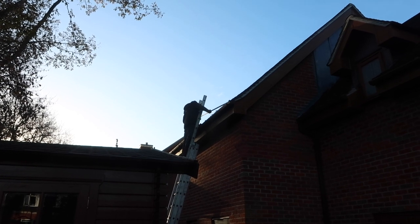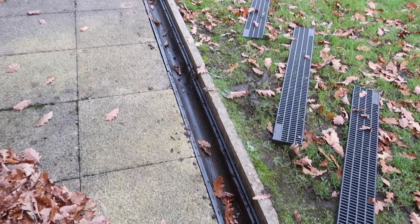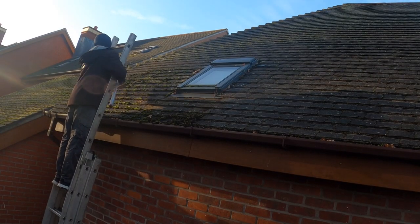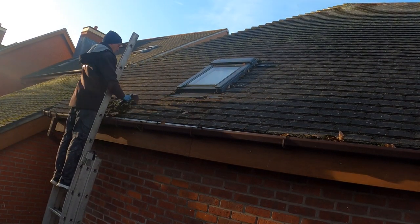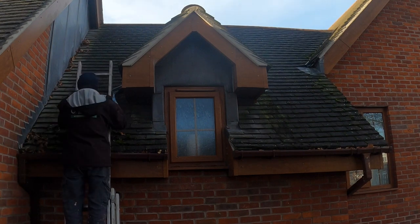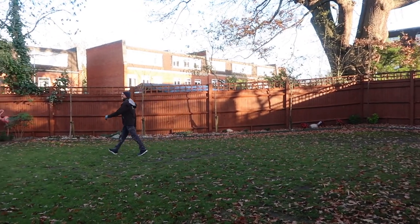Gabriel. He's up top. He's scraping away the moss on the roof while the roof's being cleaned. The echo channels around the house have been taken up and cleared out. Full on operation today. Very dynamic, very dynamic. Gabriel there, his quality control, checking his work.